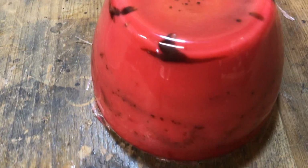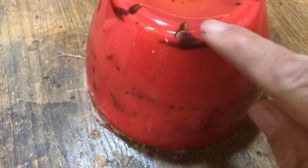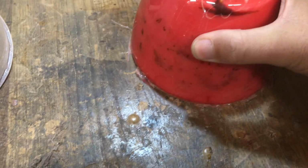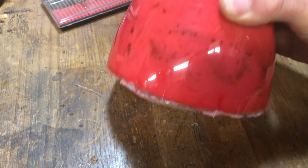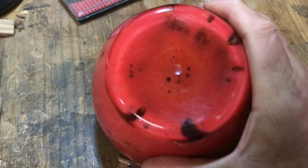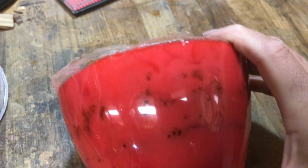Let's see if we can pop this out. Oh, it's coming out. Oh, look at this. It's actually set. It is set, but it's just got, I don't know, lots of black bits in it. I'm not too sure what the black bits are really. But it's very strange.